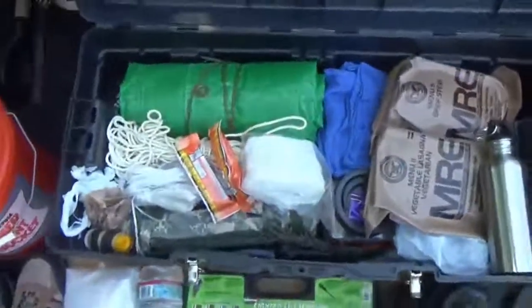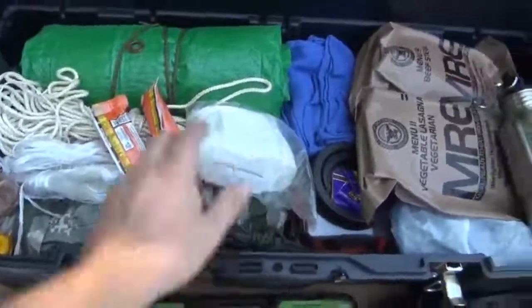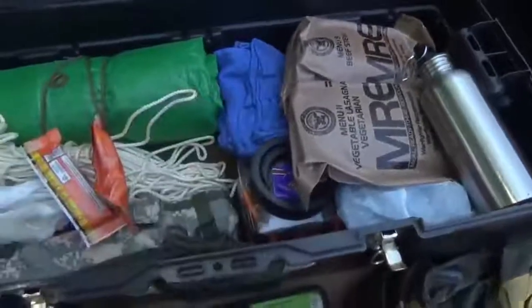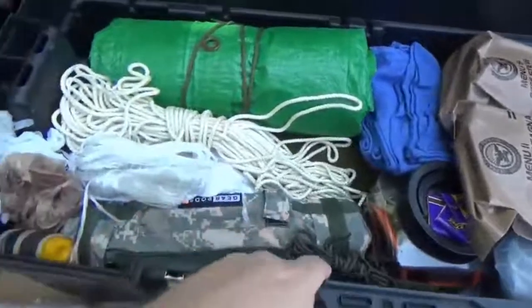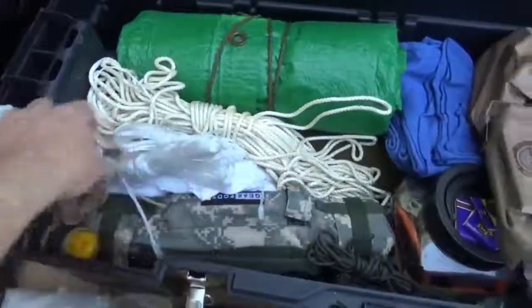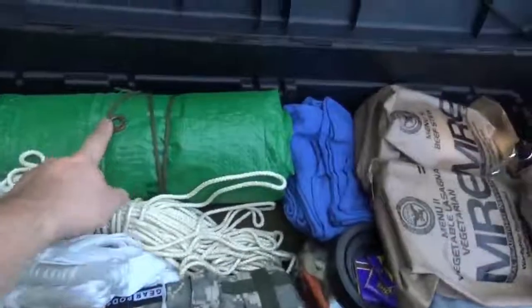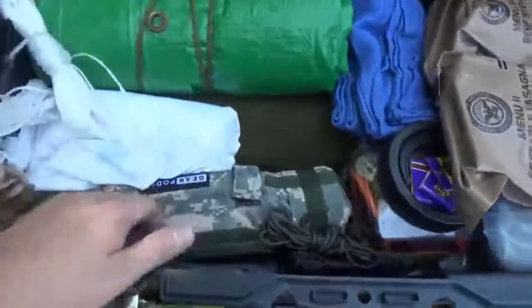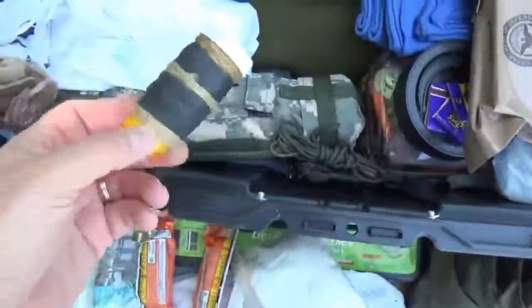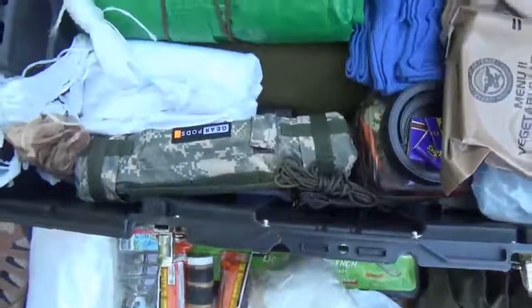And going into the contents of the box here, lots of stuff in here. Another roll of toilet paper, like I said, if you've seen previous videos. Some fire starters, some rope, different types of nylon cordage, some more grocery bags. Those grocery bags come in handy for all sorts of stuff as well. 8x10 tarp, wool blanket, a sheet, little fire starting stuff.